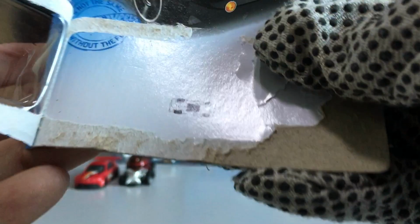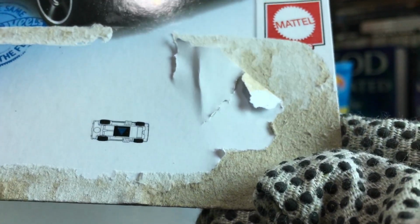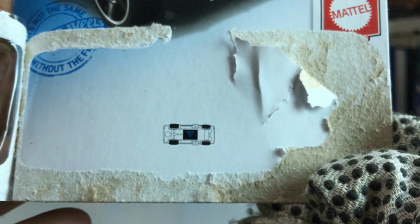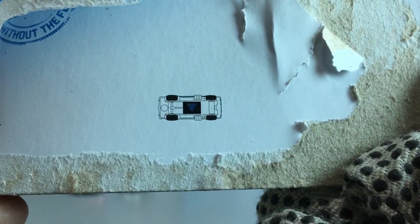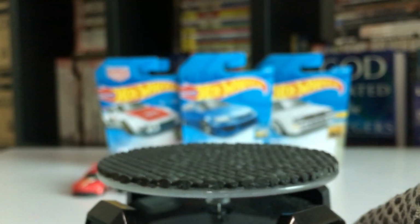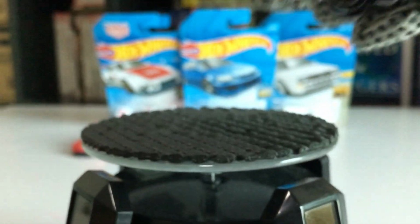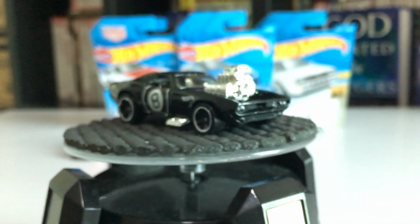First off, there you go. That's the under the cut, which I'm not so sure what it meant. Quite small actually. Let's focus a bit. Just shows the under the car, which is why exactly I have no idea. Nothing on the back there. So let's give it a spin. It's black, glossy black.